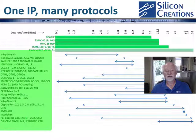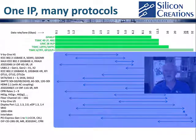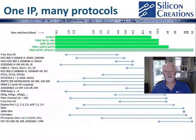On the left-hand side is a list of protocols we know our PMAs can support with third-party controllers, and the blue lines indicate the usual speed ranges for those protocols. This continuous wide speed range and versatility is enabled by our ring PLL, which is embedded in the TX common block and in each RX lane.